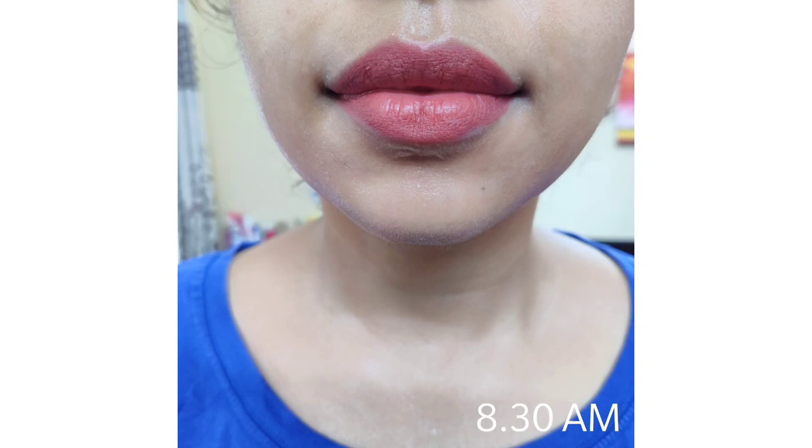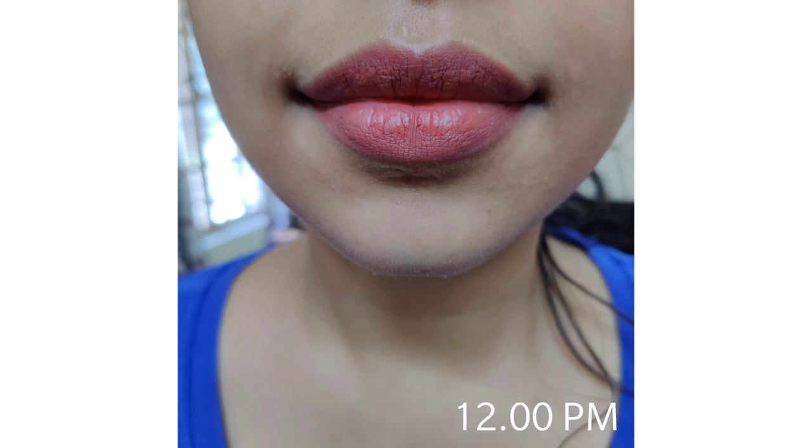I tried this swatch without a lip balm just to test it out, and it lasted me for about 6 to 7 hours, and after, you know, 4 p.m. it completely faded, and this is what it looks like.